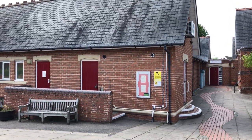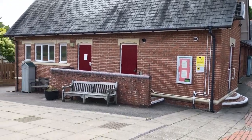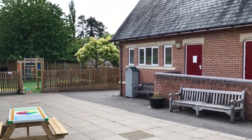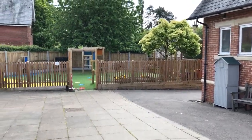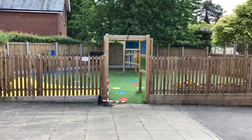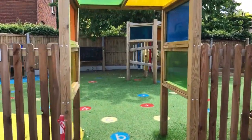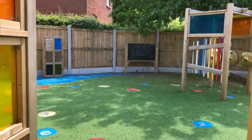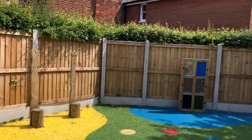We start our tour at the main entrance. When you first come to school in the morning, you'll walk round this way to the main playground. But on the way, you'll see our sensory garden. Our sensory garden is full of lovely, exciting things for you to play with. And every class in the school gets time during the week to have a play.